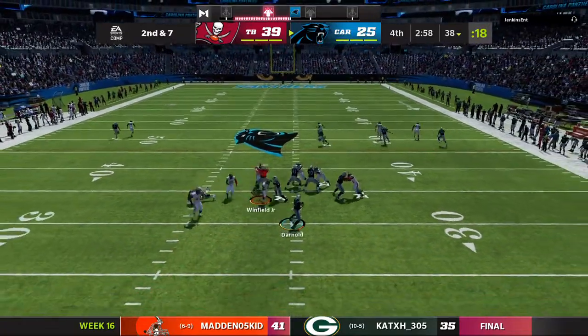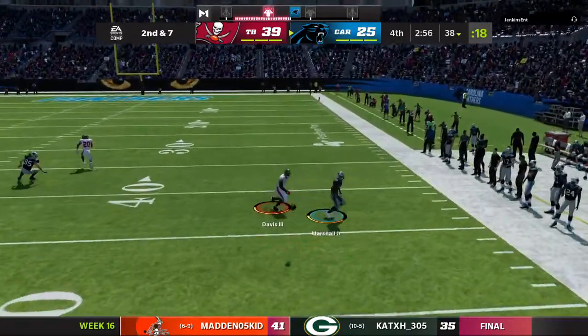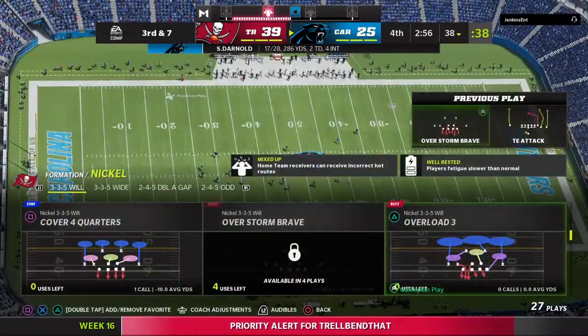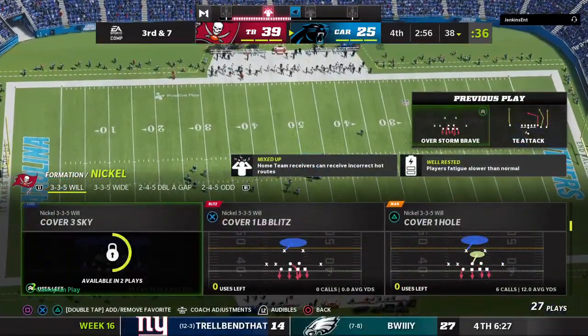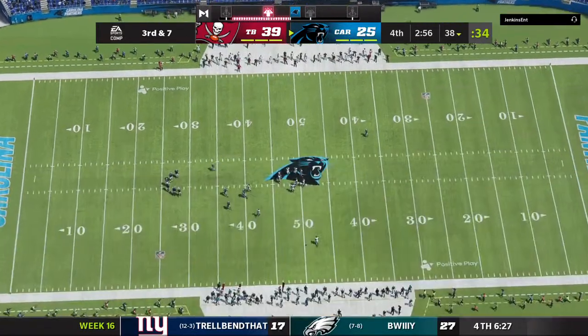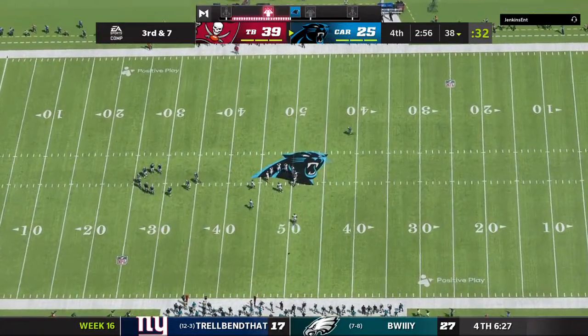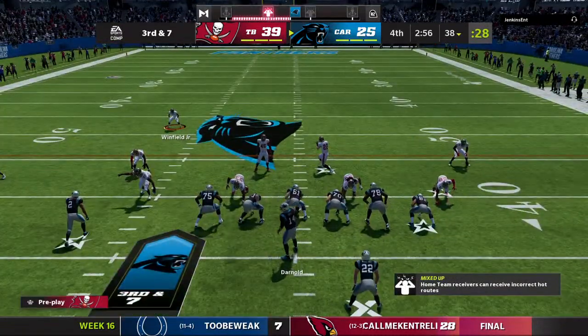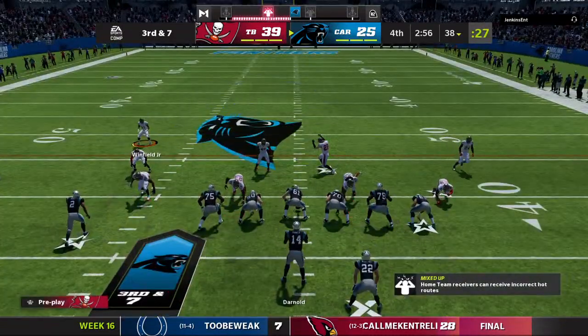From the 38, Darnold. And this one too low. Okay, I'm not quite sure how to judge that one. Maybe didn't have enough legs underneath him. Mechanics might have been off. Maybe some fatigue. That one came up short. Yeah, fourth quarter, maybe you do start to watch. Is the arm there, is the leg still there? This has been a tough game.